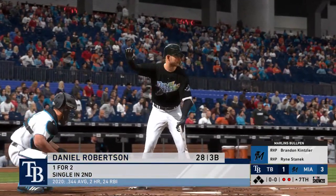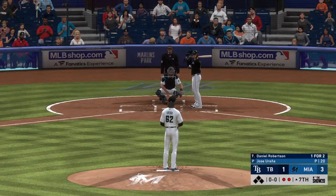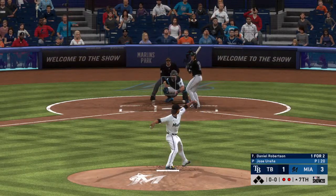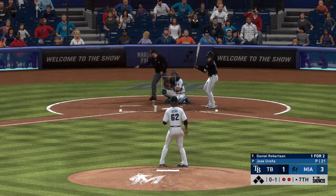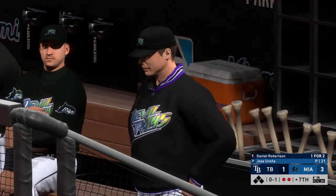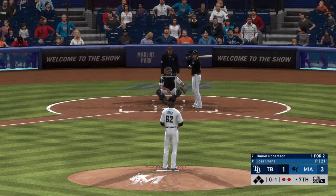Into the box now, Daniel Robertson. 1 for 2 in the ball game thus far. First pitch on its way. This offense has been underachieving all day, putting way too much pressure on their own pitching staff. Someone has to have a quality AB and get this line going.